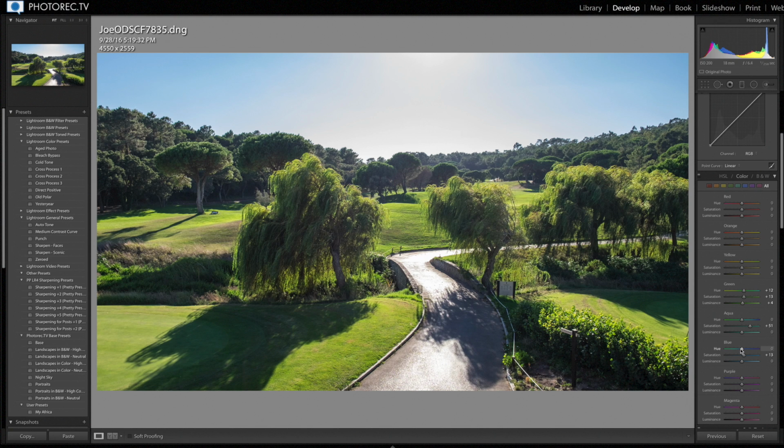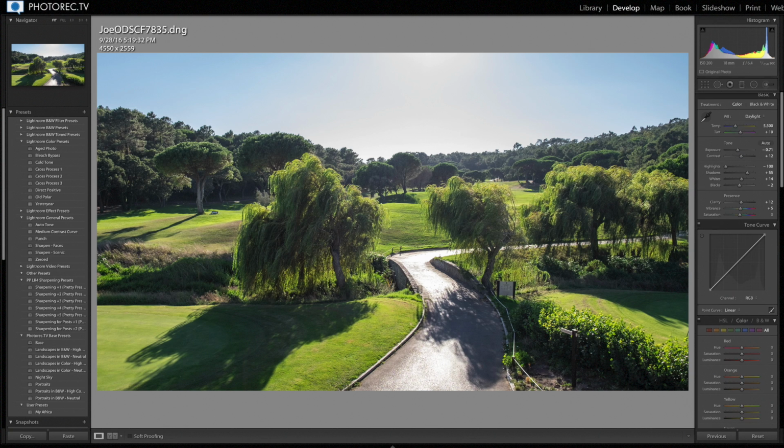Now this does feel quite blue to me. What happens if we bring this back down? I don't see a whole lot of shift in the aqua tones here, so I'm not sure what you're going for in moving that. And let's bring our blues down here as well, so we lose some of that in the sky, but I think that is overall quite nice.